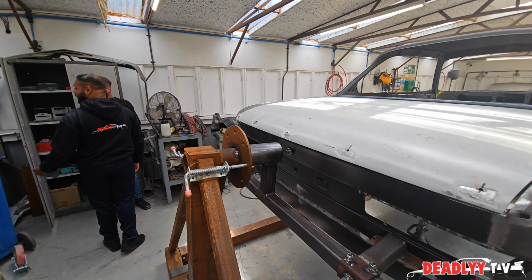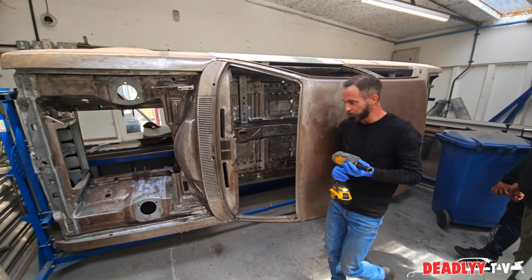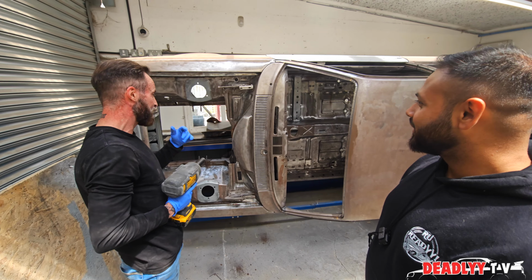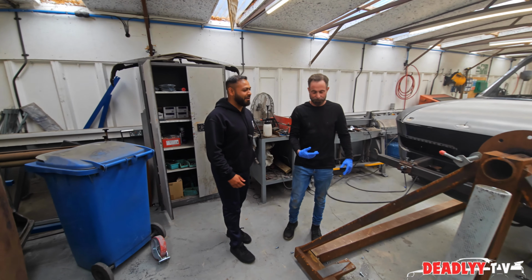What's this one? That's mine. Well, it's not mine, it's my pal's. I've been doing this for years. It's a Mark II Escort. Oh, Mark II Escort, yeah? It was sitting in his garage for years. That's why it's gone all rusty. I'm more of a modifier. You know? Yeah, so you like modifying things, yeah?